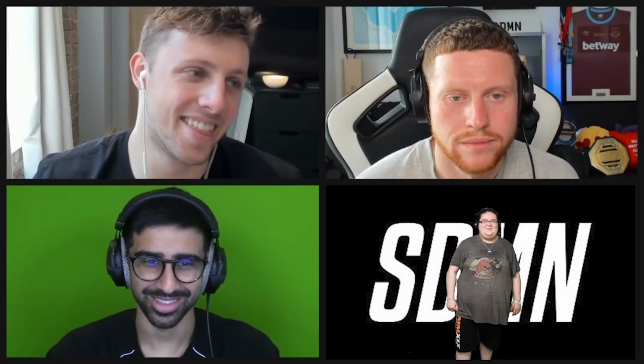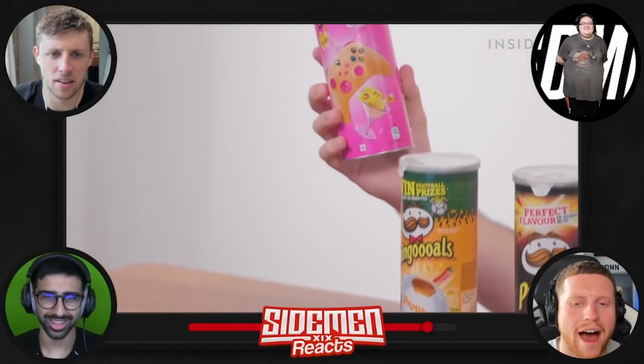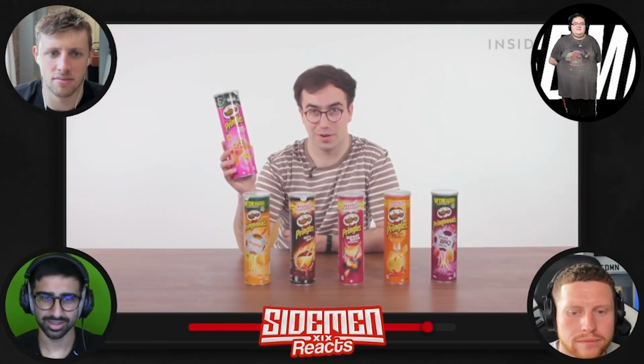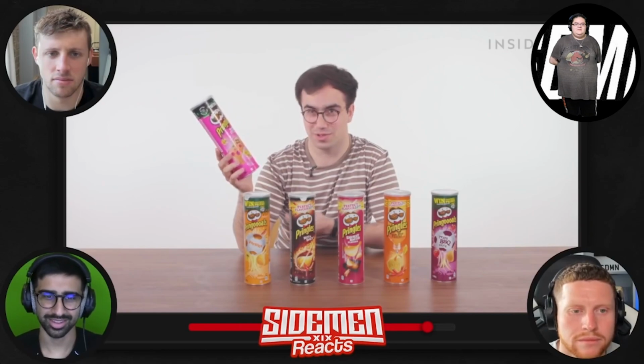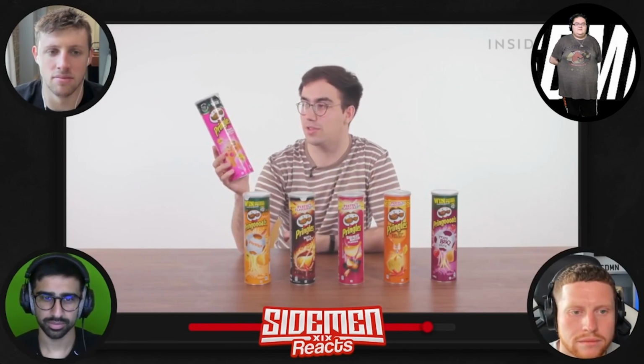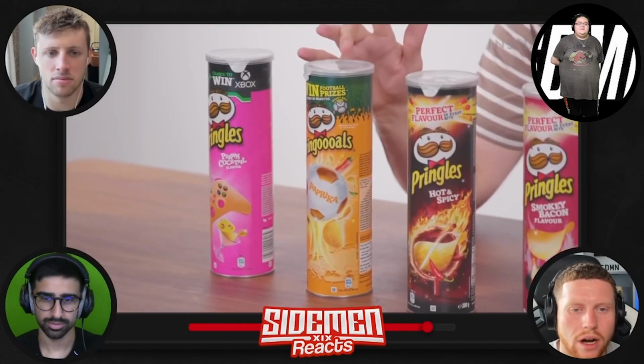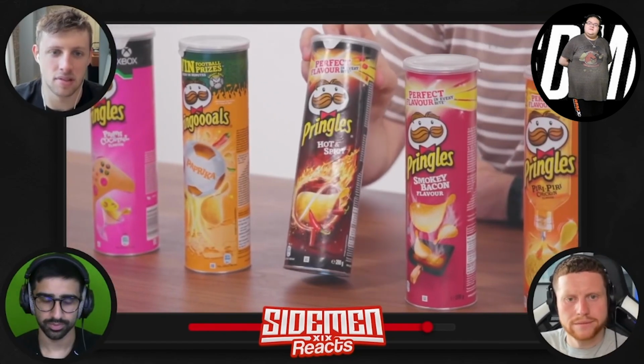Over here we've got prawn cocktail. Now this is really popular in the UK. For those who aren't familiar with prawn cocktail, there is no prawn in here. This is the sauce that you would normally serve with a prawn cocktail. It's just a kind of tangy, tomatoey Pringle, and personally, I'm a big fan. So then we're moving on to this one, which is paprika flavor. In this menacing looking black fiery can, we have hot and spicy. That's good as well.